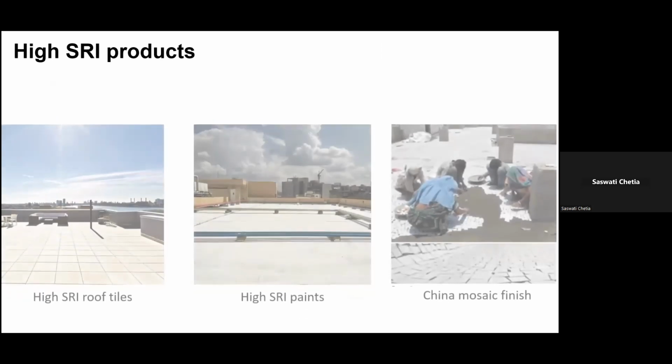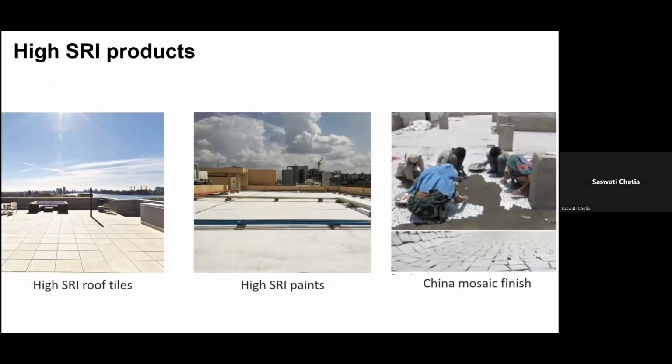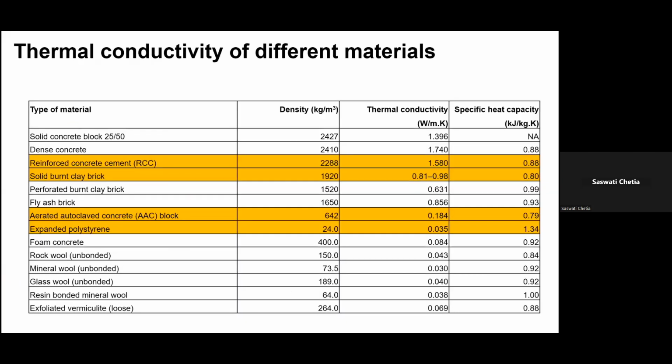This would mean that, since the outside surface gets less hot on the white roof, the amount of heat that is conducted inside into the space inside is also less. So, the higher the SRI, the better it is for the building. So here are some examples of high SRI products. You have high SRI roof tiles, paints, and even the China mosaic finish is something that works very well here.